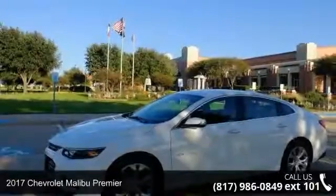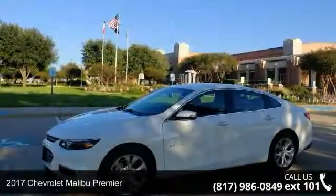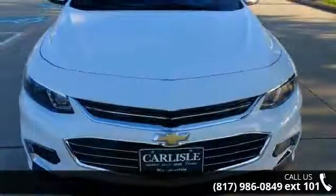Imagine yourself in this 2017 Chevrolet Malibu Premier. This may be the set of wheels you've been looking for.